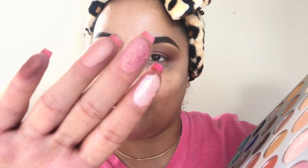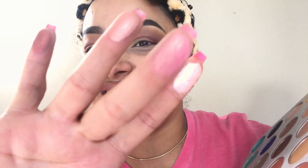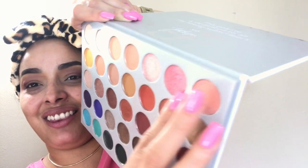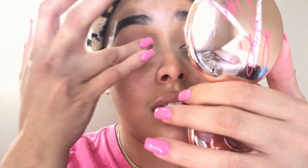I'm trying to figure out which color to go over the lid, and like y'all already know it's gonna be this pink right here. So that is gonna be this pink. I blend it with my finger and tapping motions. It'll come out real pretty.